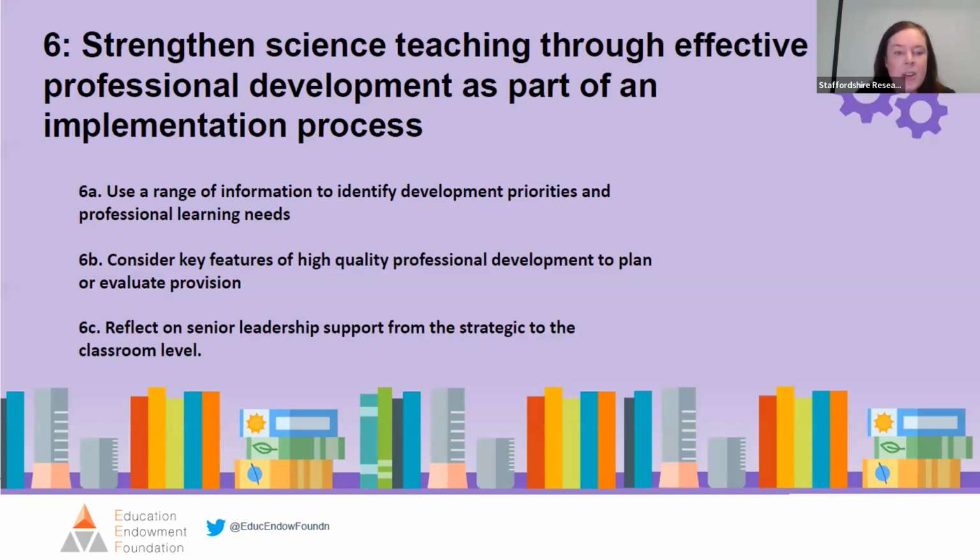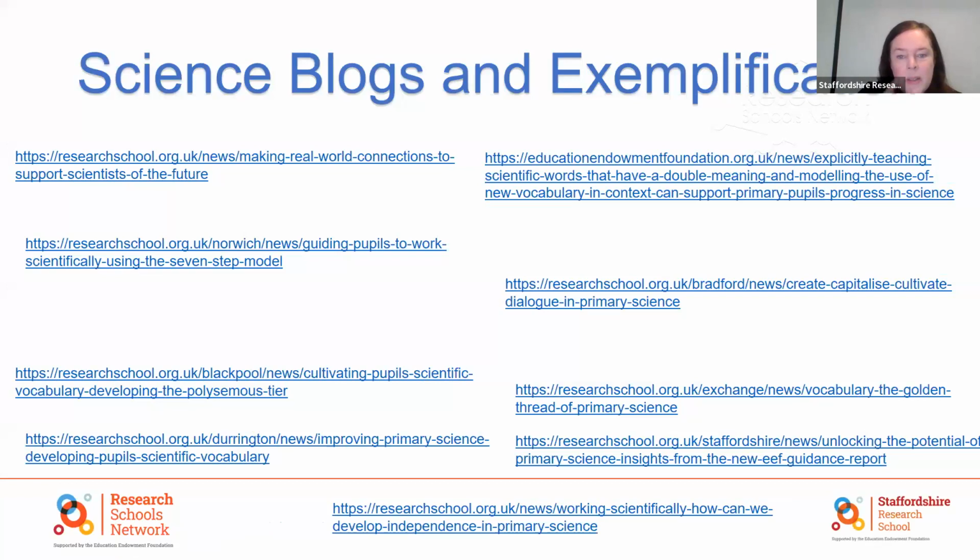But again, it's thinking in your settings, how do you actually ensure that your teachers do have that subject knowledge and are expert teachers of science within your settings, and ensuring that professional development is high quality. And again, our professional development guidance report has those mechanisms in for how we can ensure that professional development opportunities have the biggest impact. But there are some really nice audit tools as well, and some resources to help you plan CPD for science in your schools as part of the guidance report.